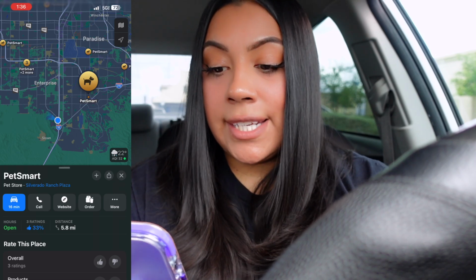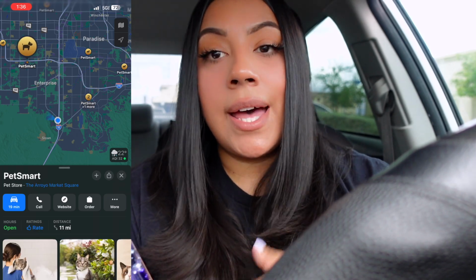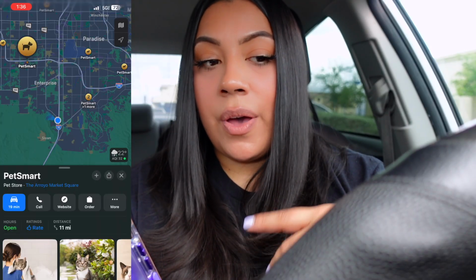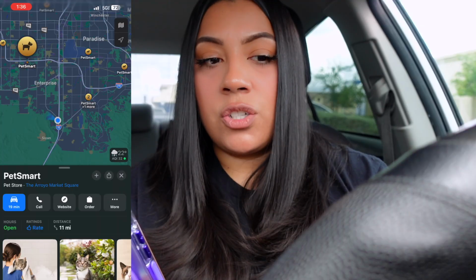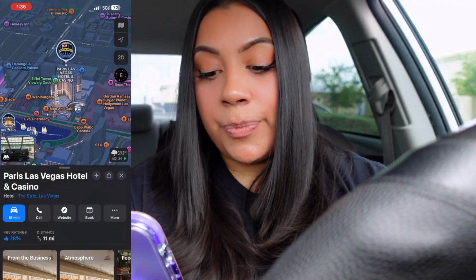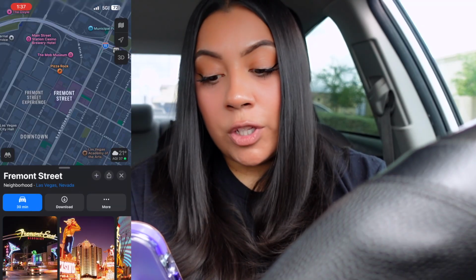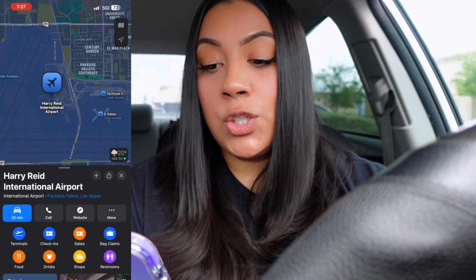PetSmart is going to be 16 minutes away, or 19 minutes away, and this one is at Arroyo Plaza. So you have a Walmart, Sam's Club, and I believe you got Marshalls. So again, that's in a plaza. The Strip is going to be 18 minutes away. Fremont Street is going to be 30 minutes away. The airport is going to be 22 minutes away.